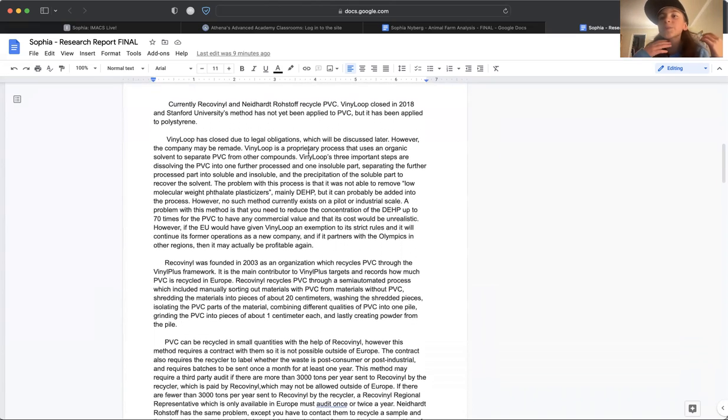Now, who recycles PVC? Only two companies that I know of recycle PVC, Rica Vinyl and Neidhart Rohstoff. Vinyl Loop closed in 2018. And there is a very promising method from Stanford University, but it has not been applied to PVC, but it has been applied to another very harmful plastic called polystyrene.